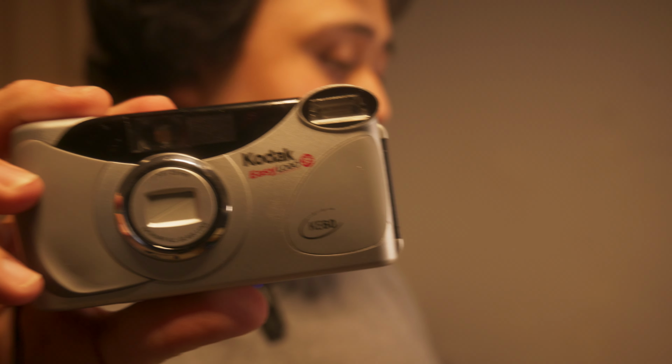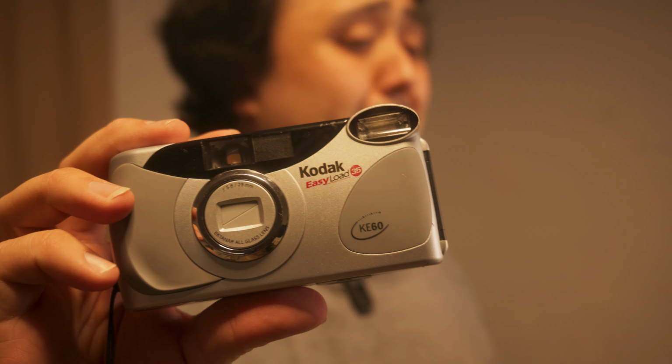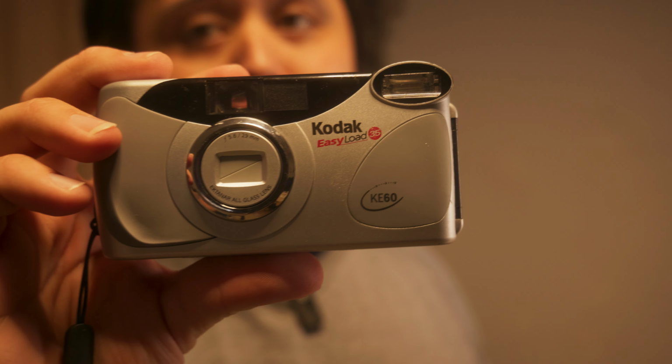And so yeah, EasyLoad 35. The name has nothing to do with the focal length or aperture. And on that bombshell, I am out.